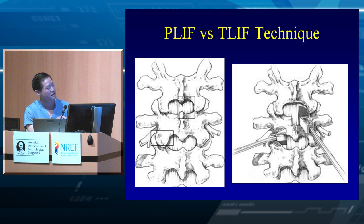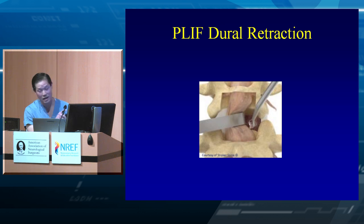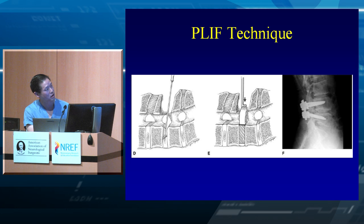And so this is, again, from that review paper. And you can see typically with the PLIF, at least most people do a fairly good laminectomy. It's a lot of nerve retraction. Look at this. It's a ton of nerve retraction to get the cage in. And it's cages these days, not autograft typically. And you want to do a good discectomy here.